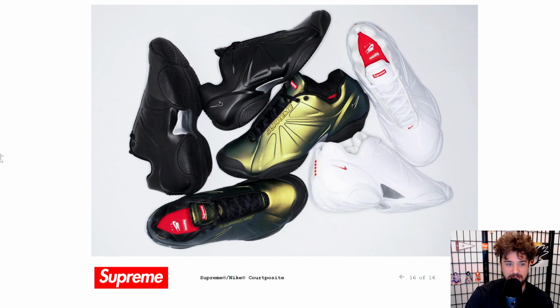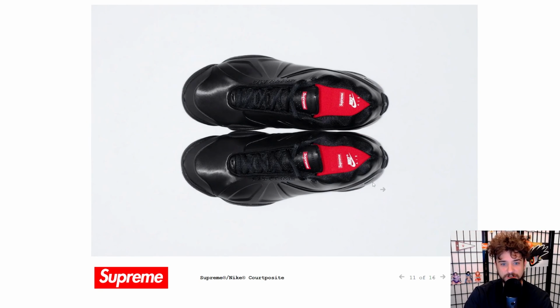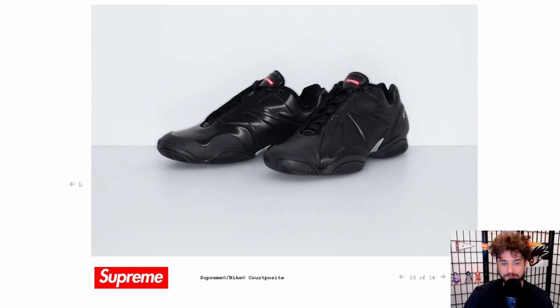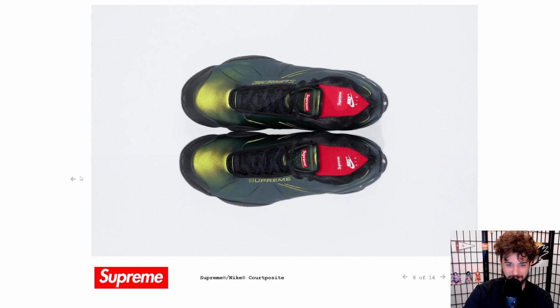The overall shape of the side profile is pretty ugly because of all these stripes of Foamposite going down the upper. I will say, the only cool thing about these is probably the mini swoosh with the Supreme box logo on top, but goddamn, this is a hard to look at shoe.